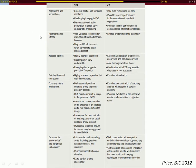In terms of hemodynamics, echocardiography is clearly superior. But when one looks at abscess cavities and fistulae connections, TOE is highly operator dependent in these complex cases, whereas CT is increasingly shown to demonstrate fistulae and periannular extension very reliably.